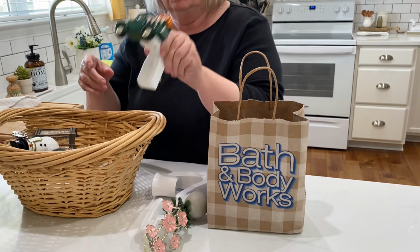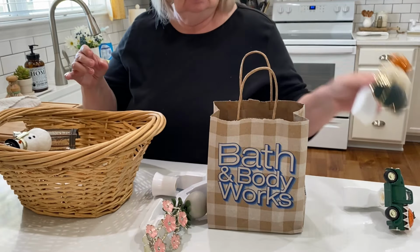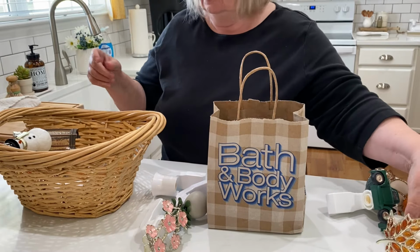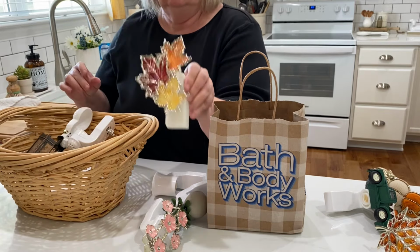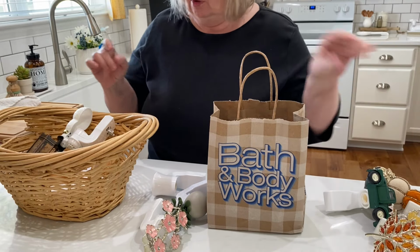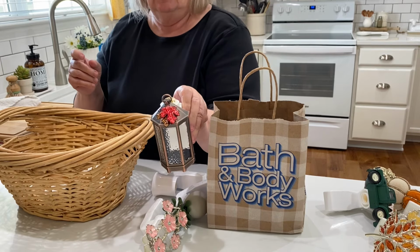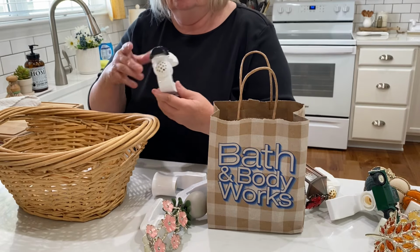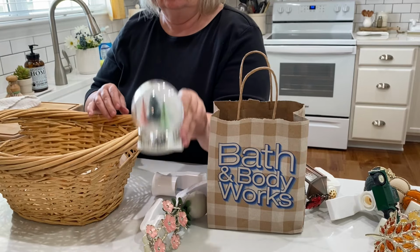But for fall, I have the little truck. I have the pumpkins, the leaf, the maple leaf, and the multiple maple leaves. That's what I have for the fall. And then for the holiday, oh, this is also for fall. I must love the fall ones, guys. And then for Christmas, I have the snowman and the snow globe. That's all that I have.